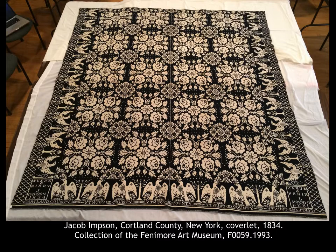The fancy figure decoration is typical of the coverlet motifs utilized by weavers and desired by consumers in central and western New York during the second quarter of the 19th century. Depicted on the coverlet's center field is a common rose and thistle pattern. Repeated in linear fashion are four roses that together form a medallion shape around a more stylized central flower.